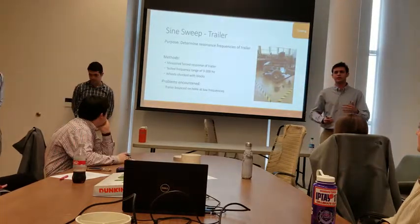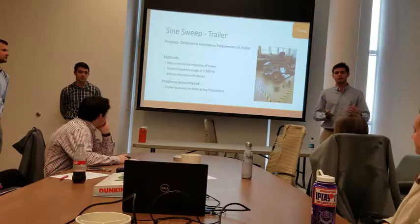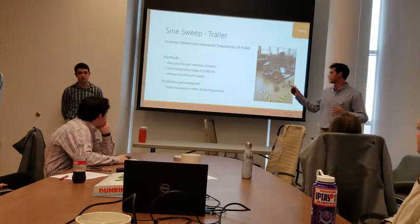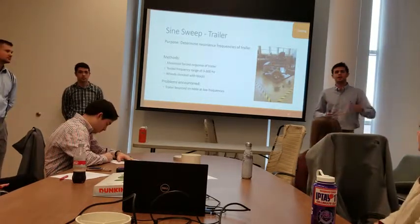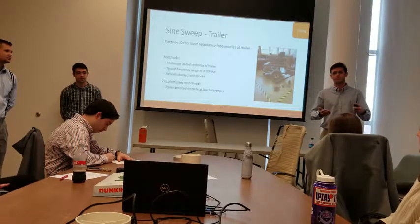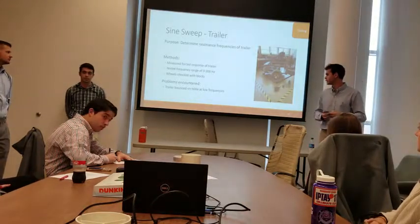Now for this, we put everything back together, tires on the trailer, chalked up the tires to make sure there wasn't any rolling going on, and then hit it with this 300 hertz frequency range. So, you run through this whole range and you're looking for this resonance frequency. Where are we getting this maximum output at a given input? For us, it was toward the lower end of the range. We'll get into that a little bit later.